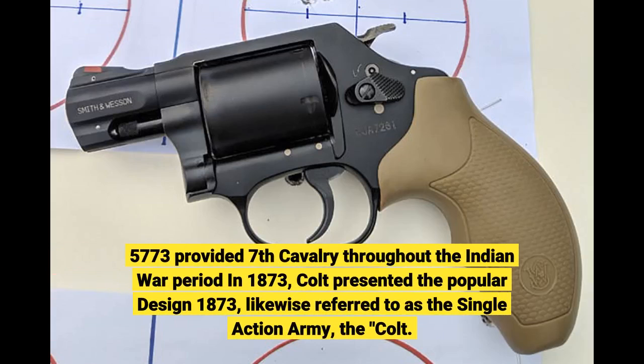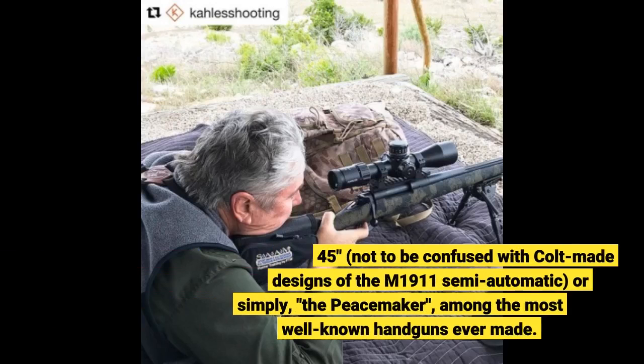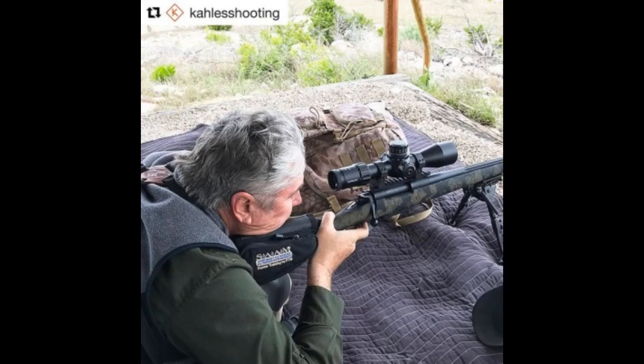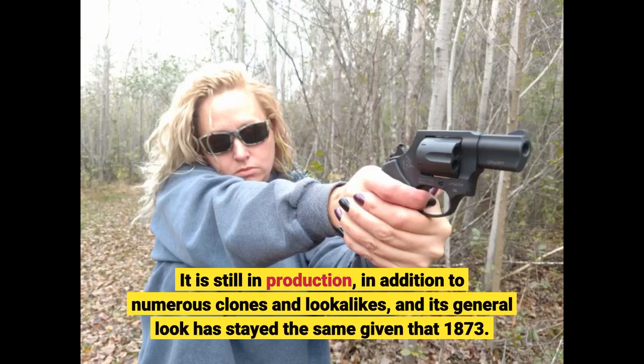5773 provided 7th Cavalry throughout the Indian War period in 1873. Colt presented the popular design 1873, likewise referred to as the single-action army, the Colt .45 inches, not to be confused with Colt-made designs of the M1911 semi-automatic, or simply, the Peacemaker, among the most well-known handguns ever made. It is still in production, in addition to numerous clones and lookalikes, and its general look has stayed the same given that 1873.